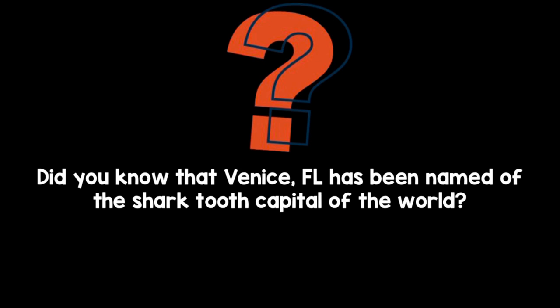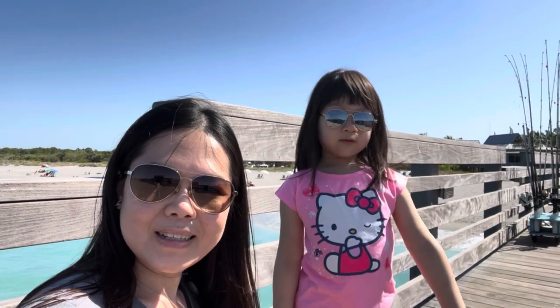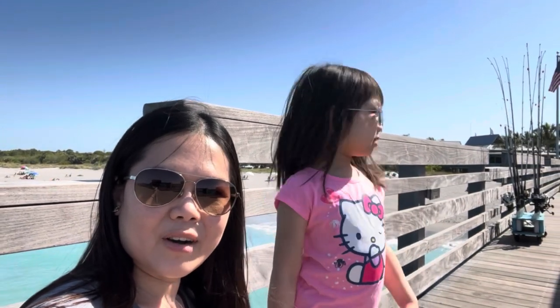Did you know that Venice, Florida has been named the shark tooth capital of the world? Going to the beach. And where are we, Chloe? We're at Venice. Venice pier. Let's go.